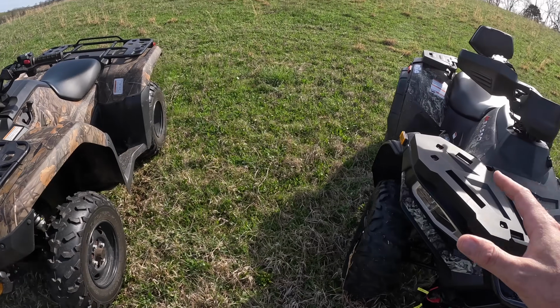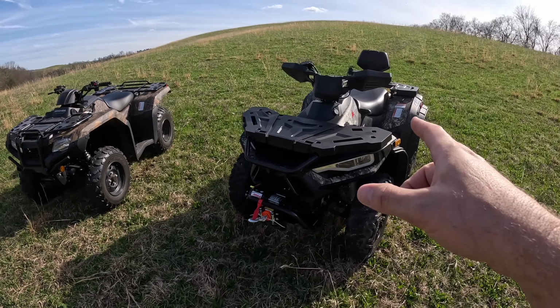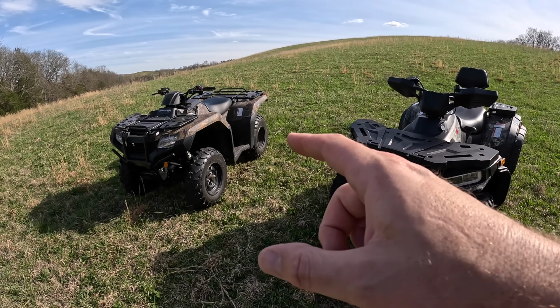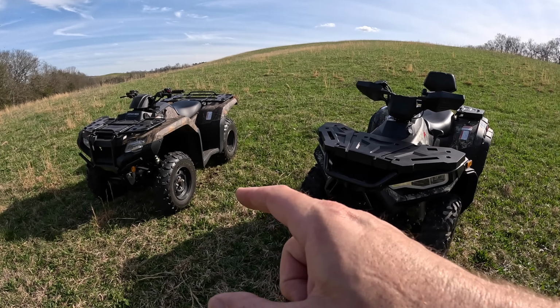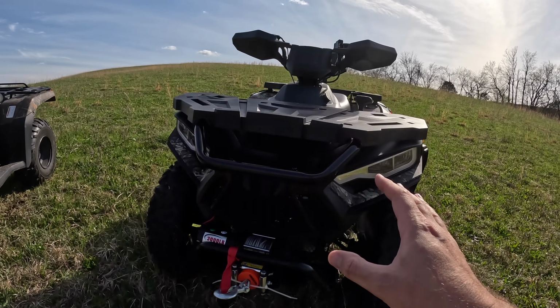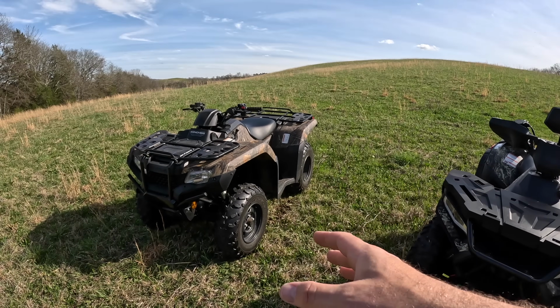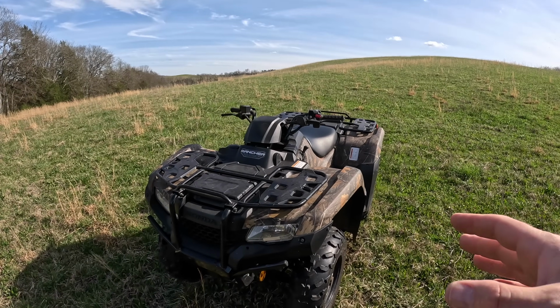As you look at these machines, both have electronic fuel injection. The only difference really that I can think of right off the bat is that the Rancher has electronic power steering, the Massimo does not. This machine is $6,999. It's going to be at Tractor Supply soon. This one was about $9,000, and that's just the price. That doesn't include destination and everything else.